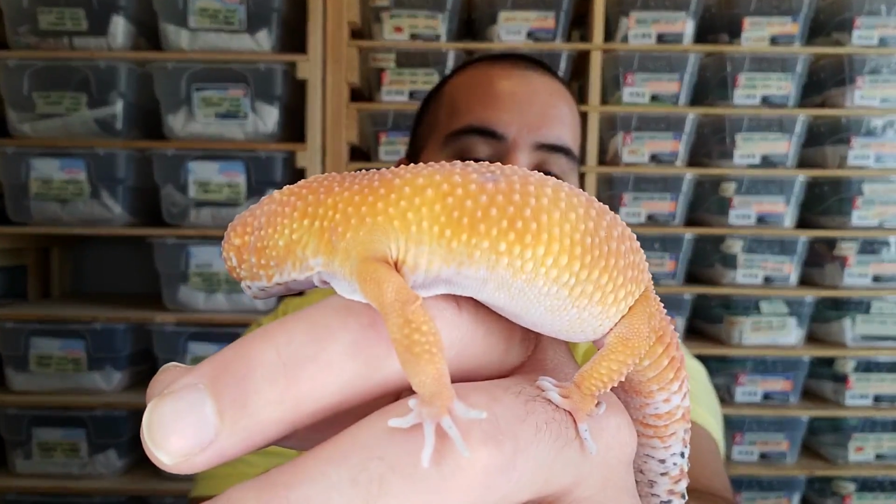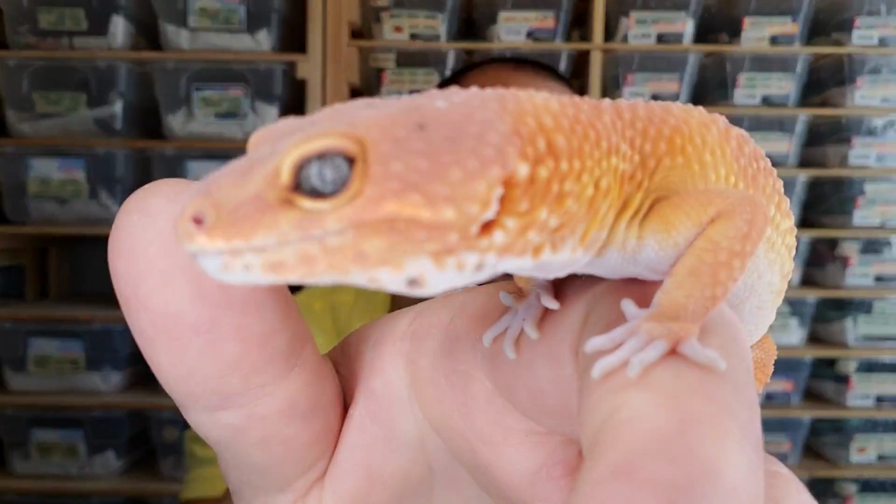I love this boy. This is Magma again. For all you guys who are fans of our boy Magma, hopefully, Lord willing, he's going to father like 100 female girls this year that we're going to breed him to. So that could be a lot of babies from Magma that we're really excited about.